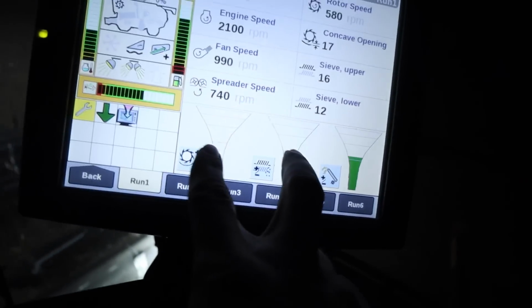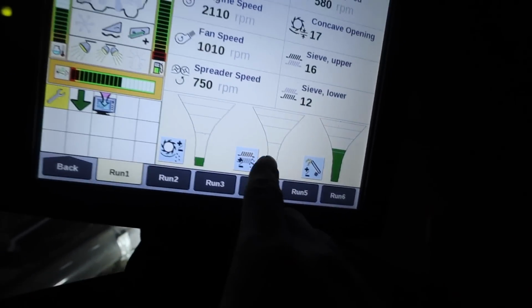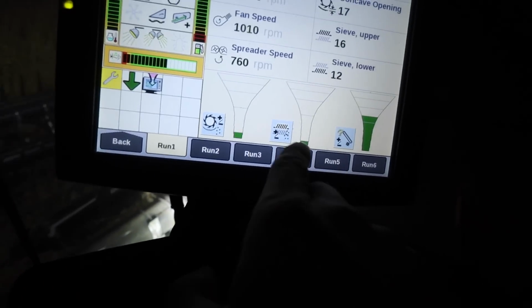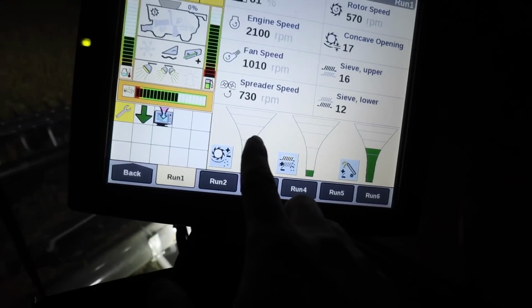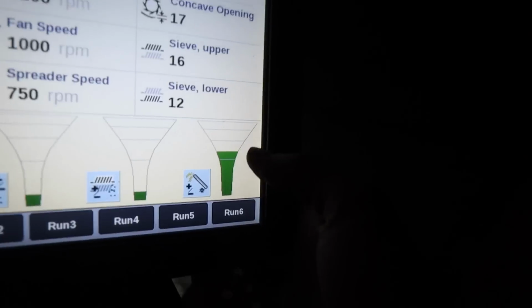The main ones we're wanting to keep track of is these 2 bars on the left. That is rotor loss, and that's sieve loss. So we want those to be about the same, and we want them to stay down where they are. If they start getting up closer to that first bar, that's no good. Then this other one is our tailings. The tailings is the amount of grain that's been threshed, but dropped through, and then it's being re-threshed. We want that one also to stay low.